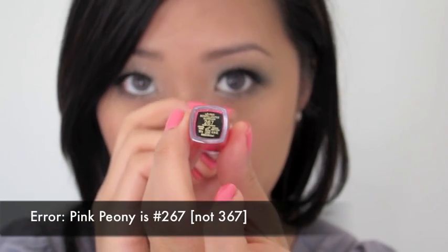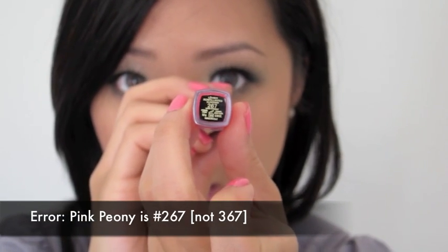Now for the lips, I'm going to be using this Chanel Rouge Coco Shine. And I'm going to top it with the 365 Pink Peony Gloss. Purse your lips together to evenly distribute the gloss. And that's the final look.